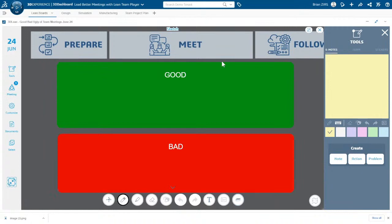Okay, so why don't we do this? Let's send these to the background. Kind of built this board on the fly. And let's go to our front and let's talk about good, bad. What have we seen, guys? John, Gian, what have you seen? I've seen a lot of interaction in the chat for sure.